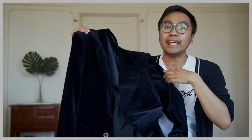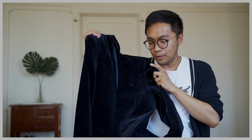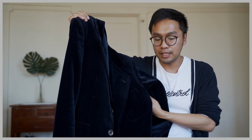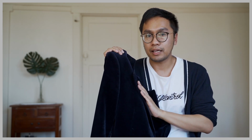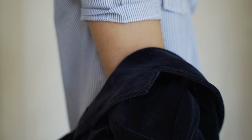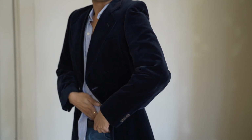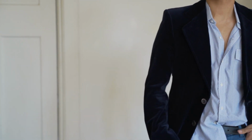And I was about to use this on that event, and it's this velvet blazer in navy, guys. And you know how I feel about navy, right? What I love about this particular velvet blazer is that this navy is not in your face velvet. We have those velvets that when it is exposed under the light or under the sunlight, you're shining like a diamond. But this isn't like that, which I'm all about.